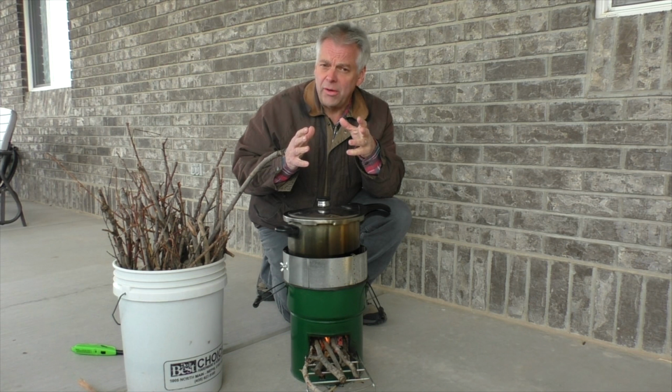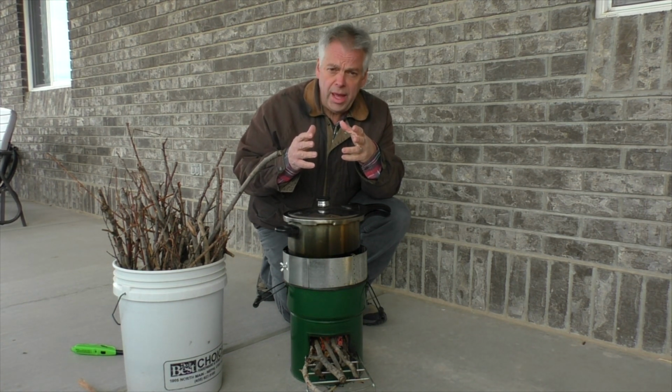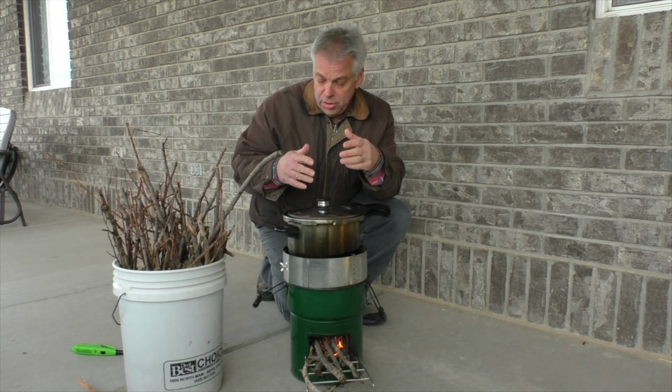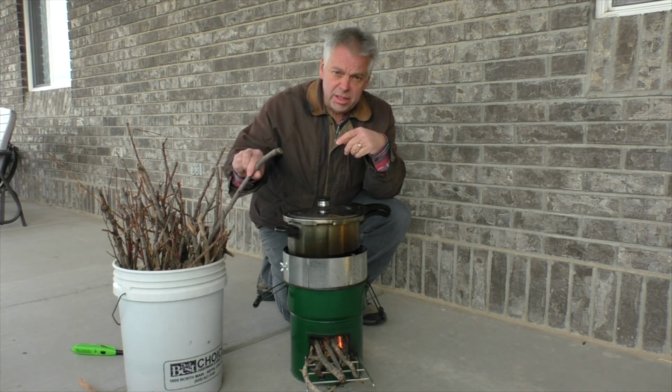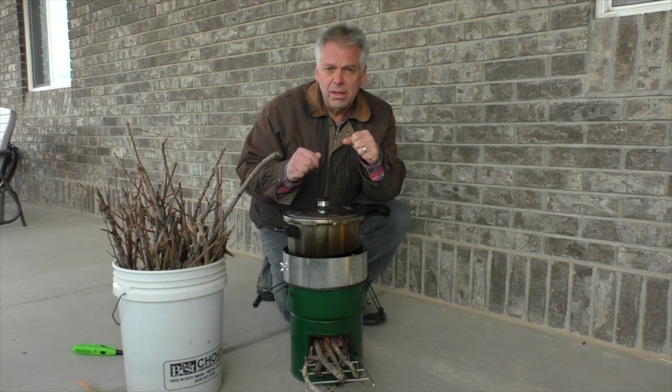Hi, I'm Jonathan, the Provident Prepper. Times of scarcity may require that we do the very best we can with minimal resources. Today we are cooking this meal simply using this rocket stove, some sticks that we gathered from our orchard, and basic food storage items. Stay tuned.